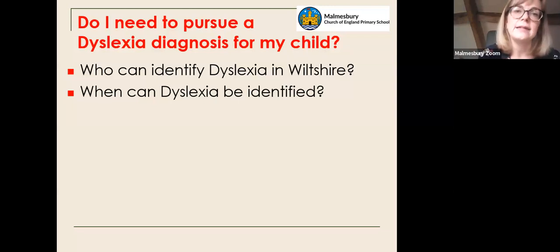When you open that, there is a leaflet on there which explains a little bit about dyslexia in Wiltshire, where those support services are, and some information on where you could go if you want to look into that kind of formal diagnosis. I do have some contacts that I can always put you in touch with if that's something that you'd like to explore.